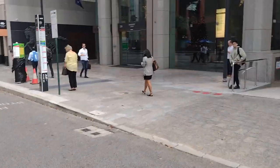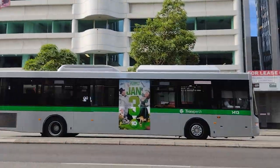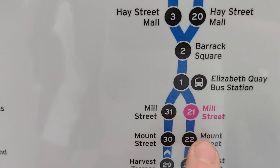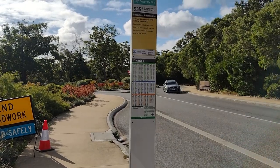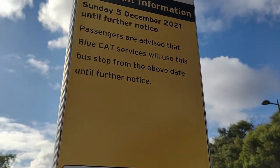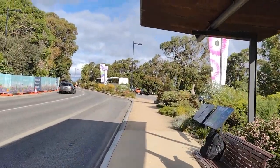Run. Here we go. Yes, this is CAT ID 21, and on that side it's 31, I think. Yes, it is Mill Street 2131. So here at the Kings Park stop, there's a sign that says that from the 5th of December, the Blue CAT will use this stop until further notice. That sounds strange, because this is a permanent Blue CAT stop, right?